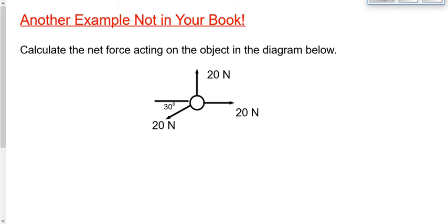Here's another one that's not in your book, unfortunately. We want to find the net force acting on this one, where we have, oh goodness, it's 20 newtons being pulled in 3 different directions. One is straight north, one is straight east, and the one is 20 newtons at 30 degrees south of west. We're going to come across a bit of an issue for this one in a second here.